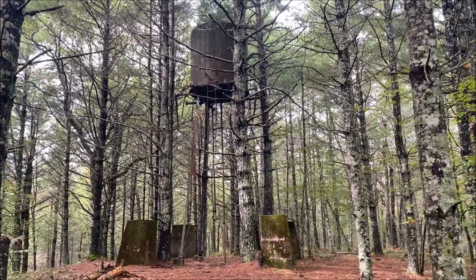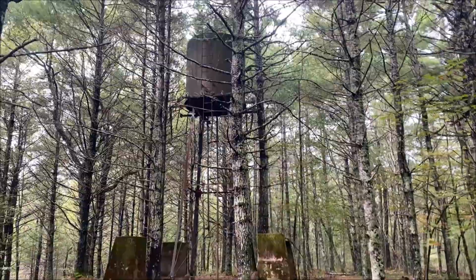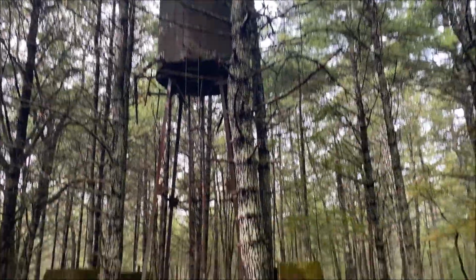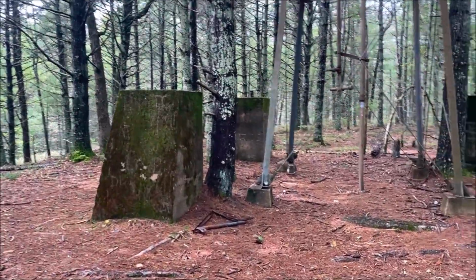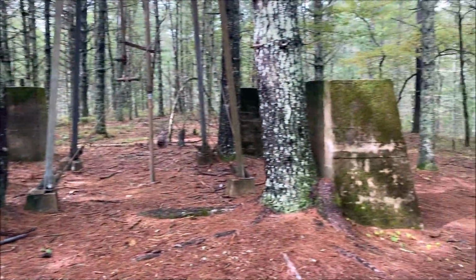Okay, you guys see this? Because this was honestly one of the things I was most excited for. This is an abandoned water tower. Check that out. Just an abandoned water tower sitting in the middle of the woods. And then you got these huge concrete structures around it.